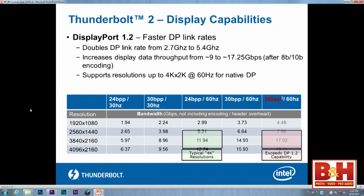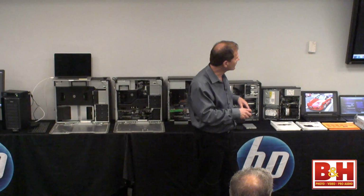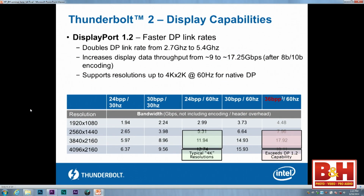And you can see on this chart here, it's a little off balance, but the typical 4K, you have the 3840 and the 4096, and those are in the 12 to 13 gigabits per second range, so well within what Thunderbolt 2 and DisplayPort 1.2 can do. You can even get up to 60 frames per second and still be within the range. If you start dealing with 36 bits per pixel, and you're getting way out there on the extreme, you're starting to exceed. But really, for what anybody's doing with 4K video today, it's well within Thunderbolt 2 and DisplayPort.